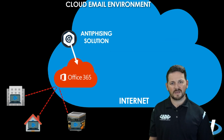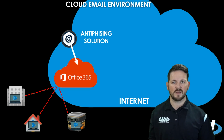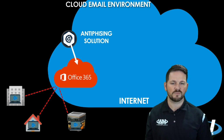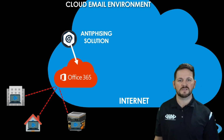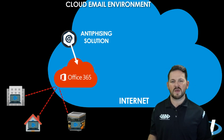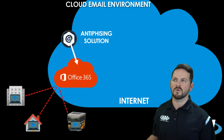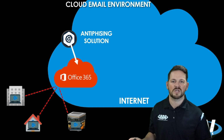But a lot of attacks these days don't even come in the form of someone trying to send you an attachment that's a virus or malware or anything like that. It comes in as a phishing email. And the best way I would describe a phishing email is essentially someone trying to impersonate another person, or trying to scam you out of money in some way, shape, or form.